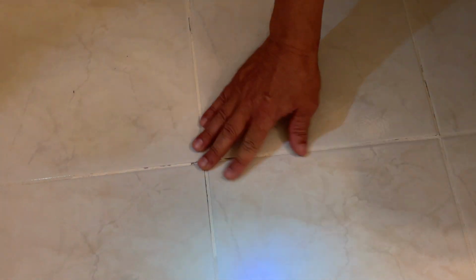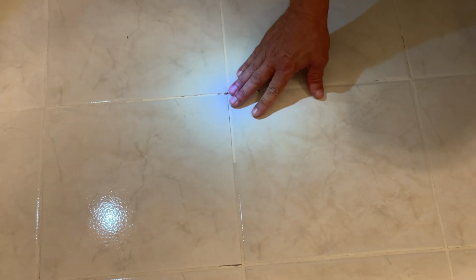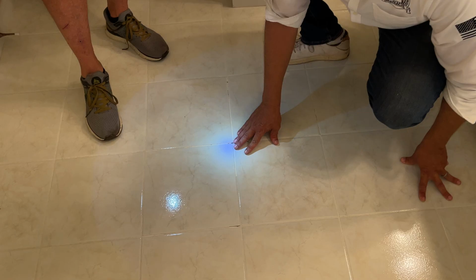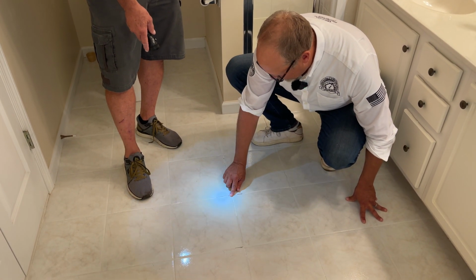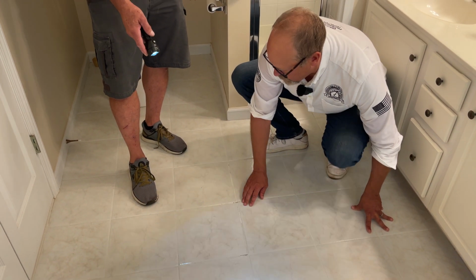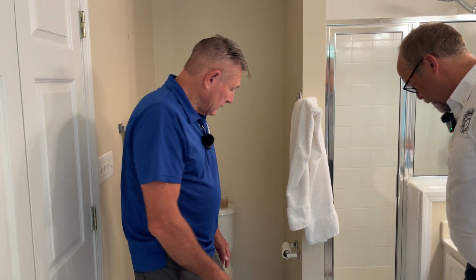Issue here from underneath, or it could indicate something. That's correct. So that's why we're going to note it in the report and let them address it. Yeah, they can groove out the grout and put it back in, or hire somebody to do it. Right. Okay. What else? Should we flush the toilet and run some water?